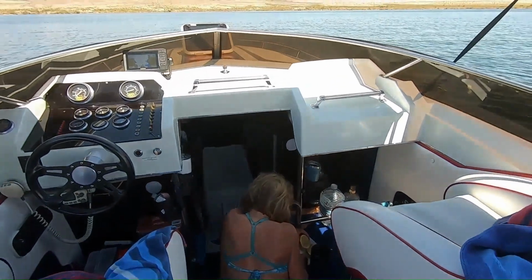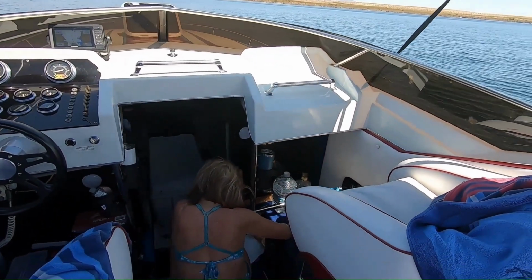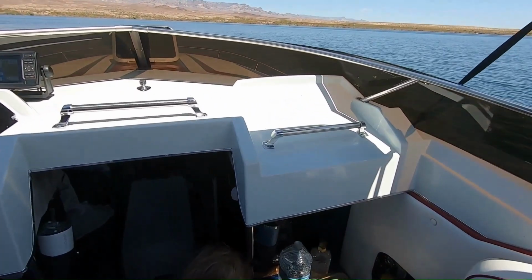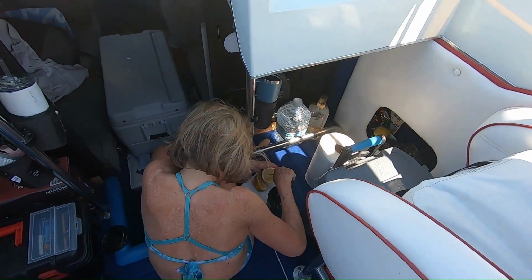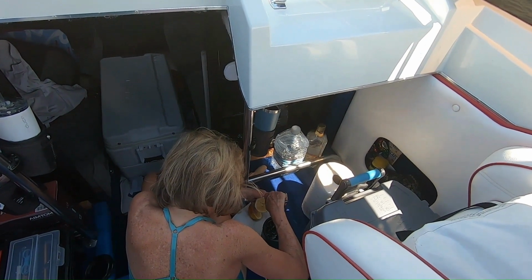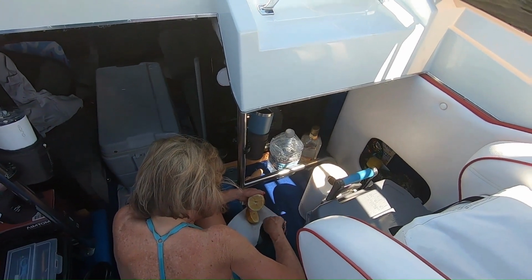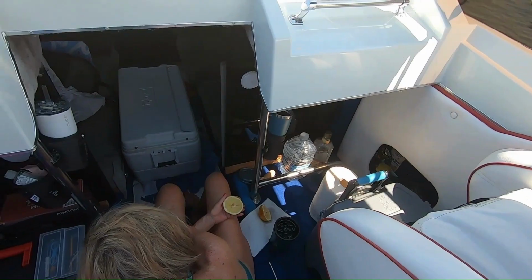I have to chronicle the first cocktail of the weekend. Laurie's making famous ginners. These ginners are concocted by our friends Tom and Laura Oaks. And it consists of gin, 7-Up, lemon, lemonade, and that's about it. And a lot of ice, and stir vigorously.